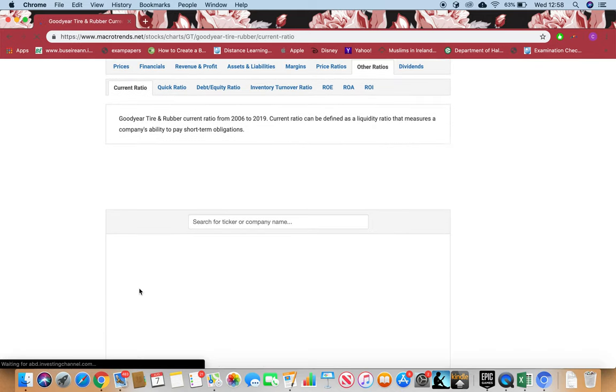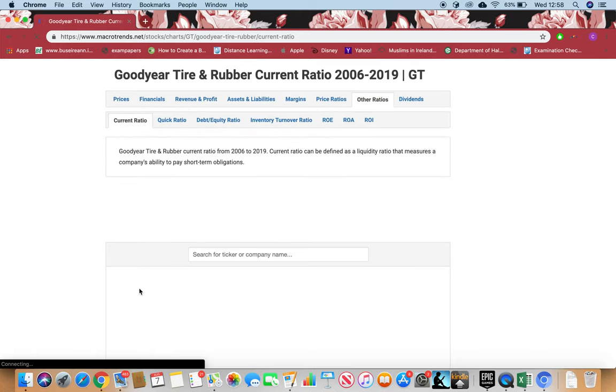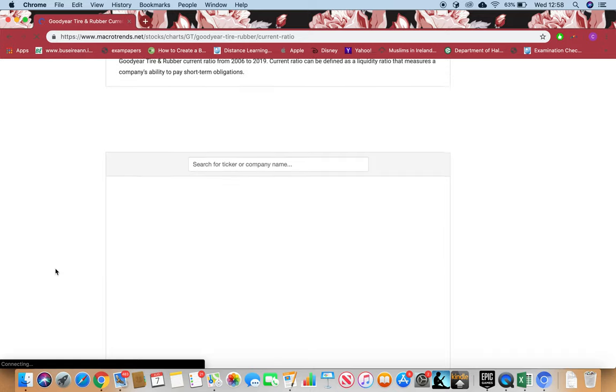Let's go to other ratios. I want to go to current ratio. If current ratio is less than 1, that means stock is risky because liabilities are more than assets. And if current ratio is 1.5 or more than that, that means stock is safe. It has a good margin of safety. So look for 1.5 or more than that. So let it load first and then we'll have a look.